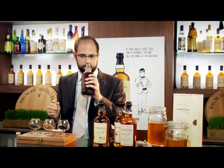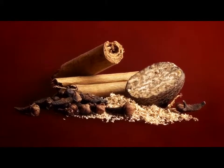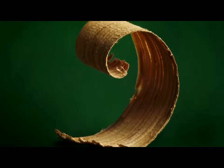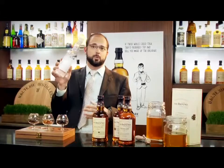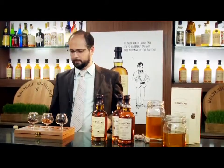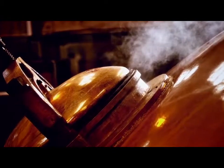Or barrels that used to hold sherry, yielding a much darker color and a very different array of flavors. Dried fruits, cloves and cinnamon, some chocolate, even some maple in there. So those two barrels, always a barrel that used to hold something else, is how we make our single malts. From this, we get a dark brown spirit. And each release, each expression of single malt can be different.